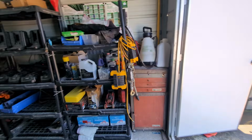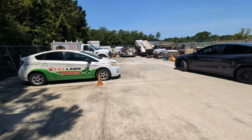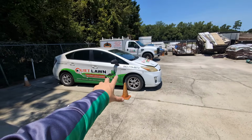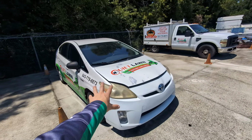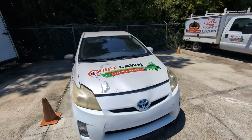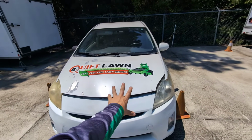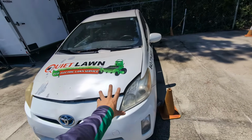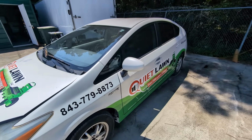Let's see, outside the shop, not a whole lot left. We've got basically our vehicles here. We've got two Priuses. This is our mowing vehicle, so we use these to pull the little 4x6 trailers. This one blew up earlier this year, so it's just parked. I'll eventually haul it off, but we'll just keep it here for parts if we need it.